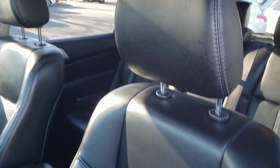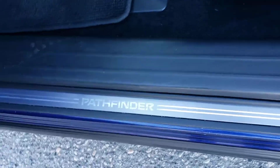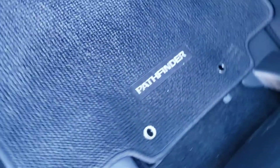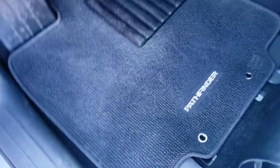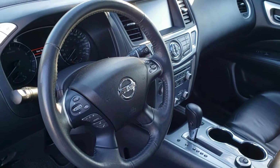Inside, you're greeted with this gorgeous black leather seating that looks absolutely fantastic. You got a really nice design to the seat as well, with the nice accent stitching down the sides of the bolsters and in the middle of the seat there. Just below the driver's seat, you'll also find the power adjustable seat controls, including the power adjustable lumbar support. And if you take a look at the door sill there, you've got that nice Pathfinder branding, and you've also got these great looking Pathfinder floor mats as well. So let's go ahead and hop inside this luxurious interior and take a look at all the interior features.